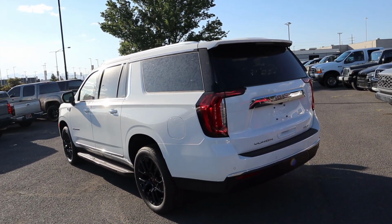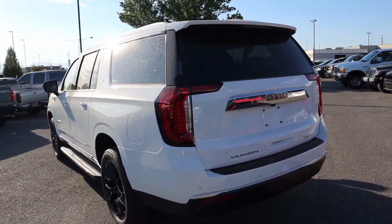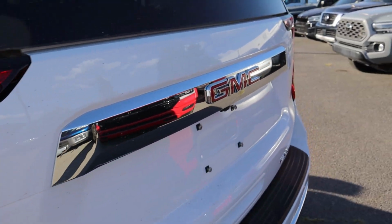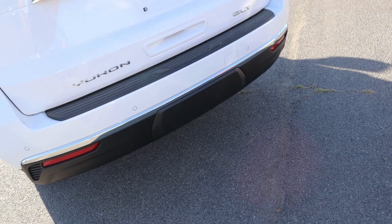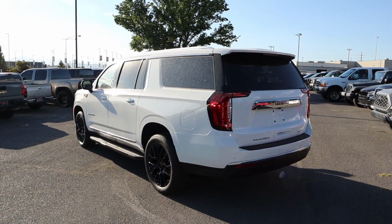So first off, payload capacity is 1,711 pounds, and then towing capacity is 7,500 pounds. Now you can see here with the taillights, you've got the C shape right there. We have our GMC logo there in the center, Yukon, and then our SLT badge. Parking sensors here along the bottom. That bezel covers the receiver hitch here with the SLT, and yeah, overall, looks pretty cool.